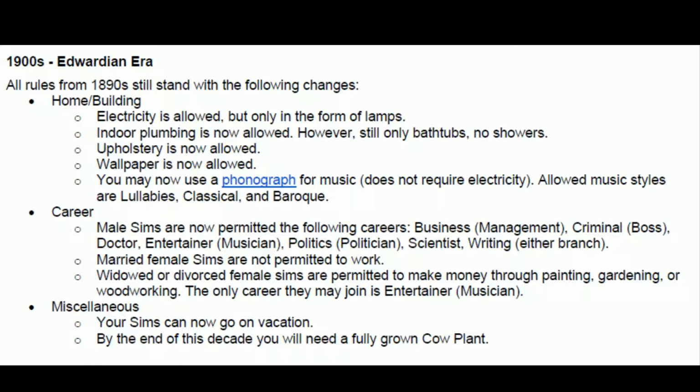We also have a few career changes. Male Sims are now permitted to have several different careers. They can have business in the management track, criminal in the boss track, a doctor, an entertainer in the musician track, politics in the politician track, a scientist, or writing, either track. At the moment, I plan to still keep Samuel at home as a farmer, but this is great news for us as we move forward, because we will obviously be having other men joining the workforce since we have so many sons.